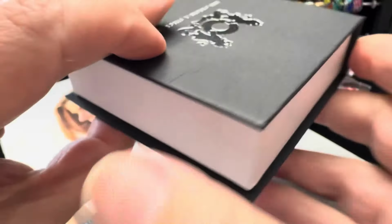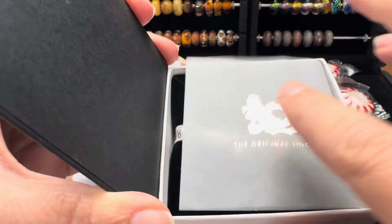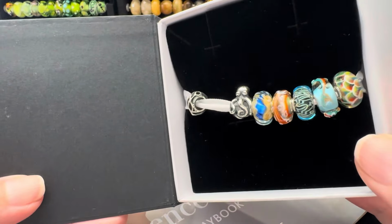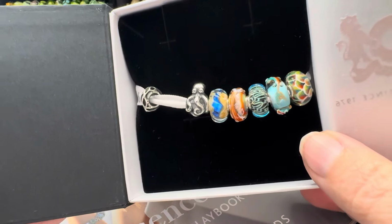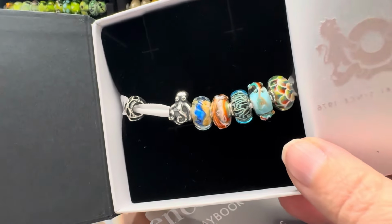So let's see what is in here. And here is the first look at all my goodies. As you can see, I did get some things from the Essence of Life collection. So let me go ahead and get everything out so I can show you one by one.